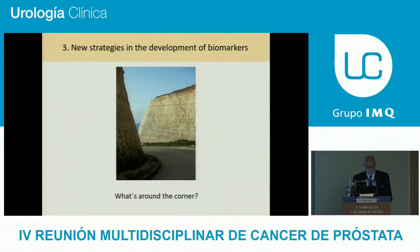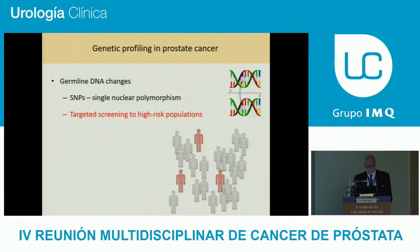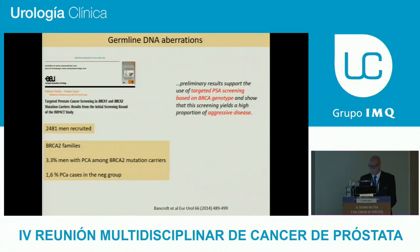So, new strategies to develop better biomarkers. Well, it would be nice to make a kind of screening test based on SNP analysis to target the whole population and identify high-risk groups. If so, there are many publications on this. The most promising markers now are actually the BRCAs, like in breast cancer or ovarian cancer. It seems to be very important.